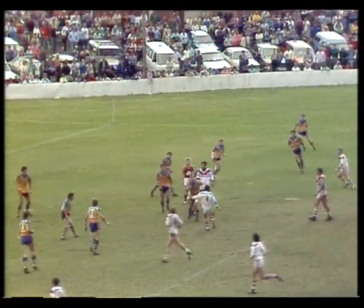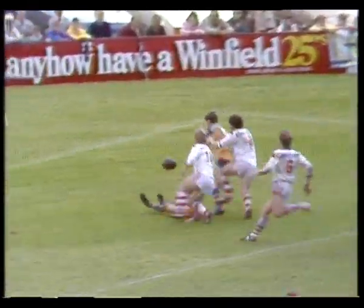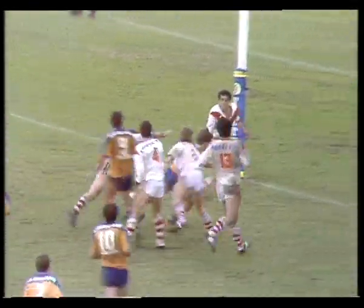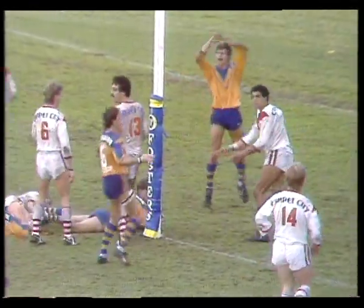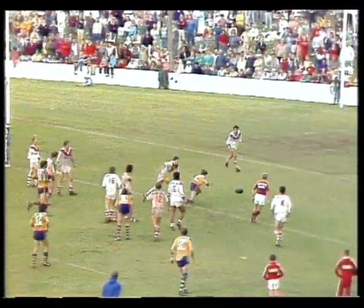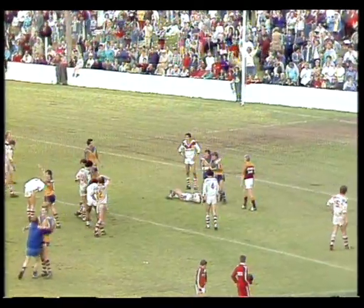No try. 5 minutes later, Robert McCluskey puts up the bomb, Walters drops it, and Panawit scores for South to put them in front 16-14. That was to be the end for South. Botham scored a try after bouncing off the goal posts, and then Steve Walters scores after some great individual play. So for the third year in a row, the Lakes United Seagulls have taken out the Newcastle Premiership, and for the second year in a row, South have been bridesmaids.